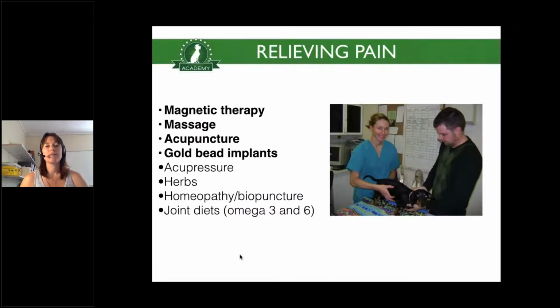So talking about relieving pain, there are lots of ways we can use medications. We can use all these different things: magnetic therapy, massage, acupuncture. So many different ways in which we can relieve pain. So I'm going to focus on the more natural ways. Today we're going to talk about magnetic therapy. We're going to talk about massage.